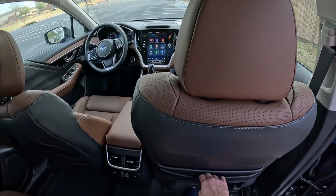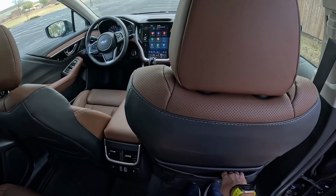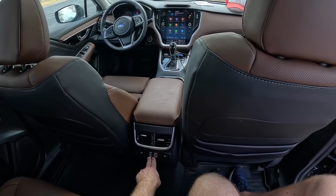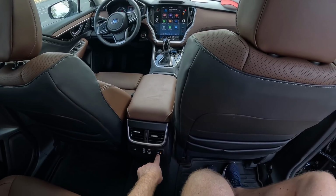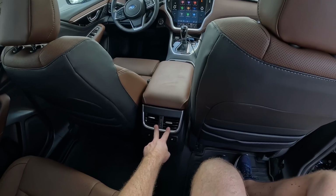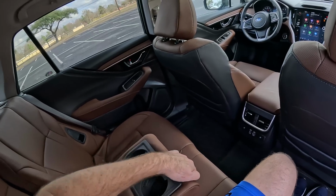We do have dual level mat pockets back here, which I like. One big one, a cell phone and tablet holder. Very nice, very convenient. You can see we do have some additional power ports back here. We have heated outboard seats that are 2-stage. We have air vents on the back of the center console, which I like. You already saw the center armrest that doesn't flop all the way down to the bottom.